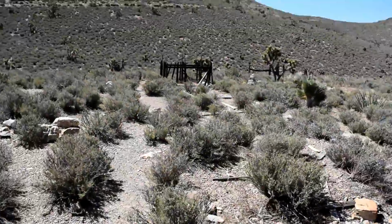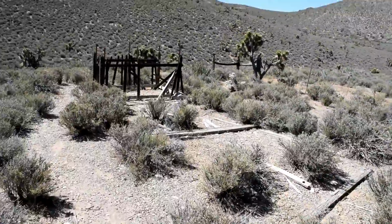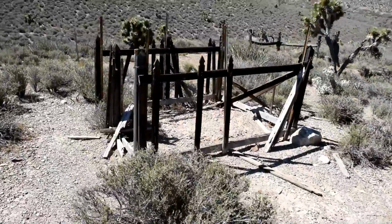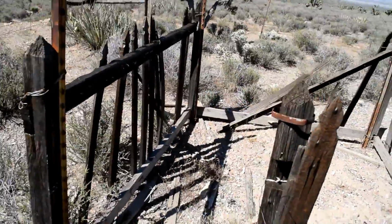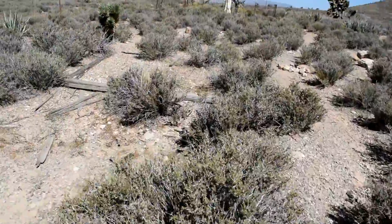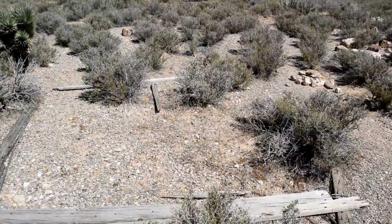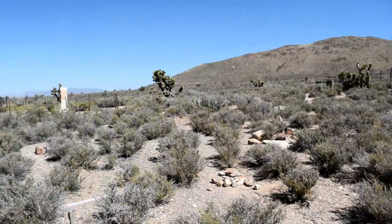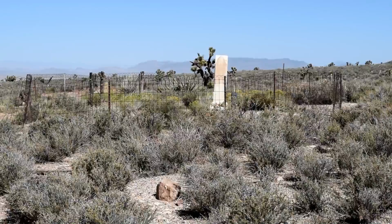There's another wooden one over here. Barely standing. Doesn't look like there's a tomb. Possibly two graves here. And, well, here's another one surrounded by wood. It would be awesome to come in and locate these graves and redo them all. We'll take a final 360 view around the area.